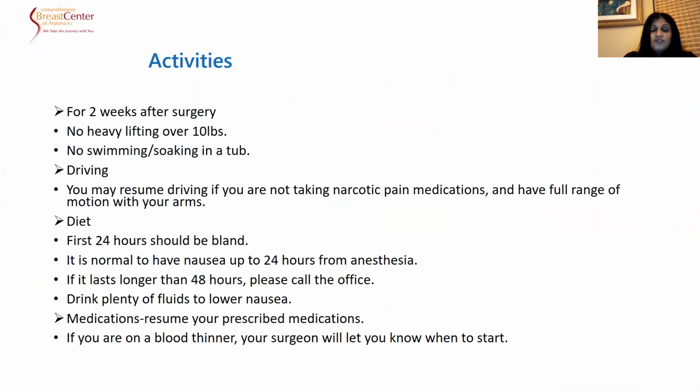For 2 weeks after surgery, we recommend no heavy lifting over 10 pounds, no swimming or soaking in a tub. Driving, you can resume if you're not taking any narcotic pain medications and have a full range of motion with your arms. The first 24 hours after surgery, your diet should be bland. It is normal to have nausea for up to 48 hours. If it lasts longer, then please call our office.